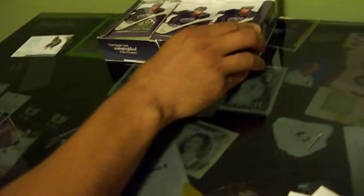Decoy, decoy. Okay. First hit. Alex Ovechkin, SP Essentials, out of 1999. Okay, Washington, first hit.